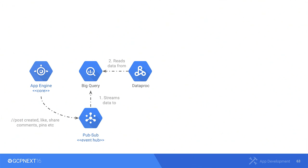Now we need to read data and crunch that information to get these insights. And we're using Dataproc for that. Dataproc is a fully managed service from Google that allows you to run Hadoop and Spark processes. And we are using PySpark, more specifically, because we have our own machine learning algorithms written in Python. So we are running everything inside Dataproc. And whenever we have the insights, we are writing them to a Cassandra database.